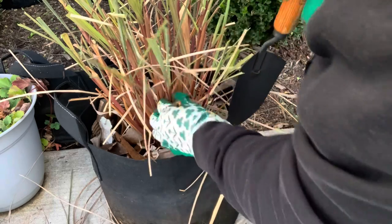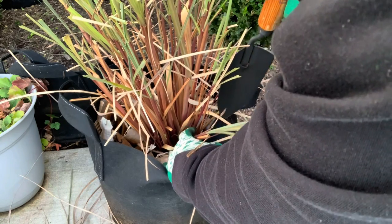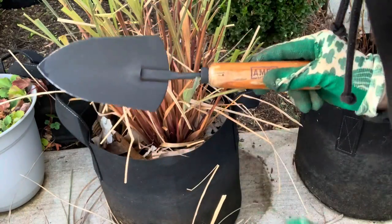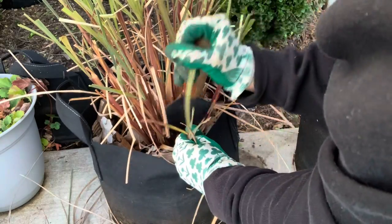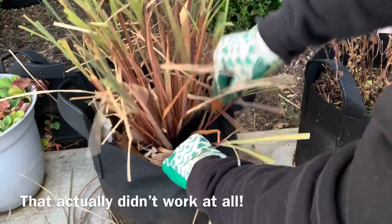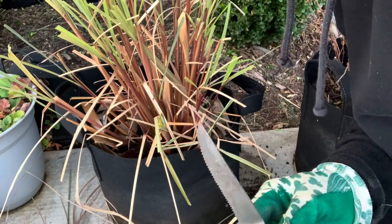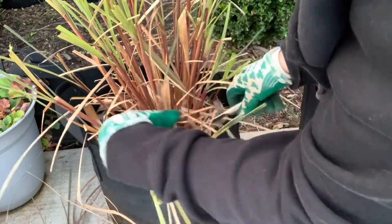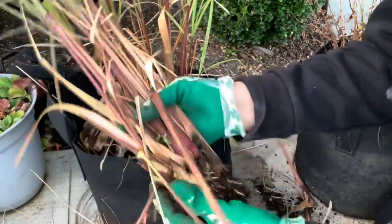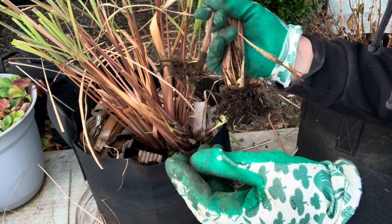So now I'm going to dig down and pull out these individual blades of grass that we can then put in water and they'll grow roots for next year. So I'm using my spade trowel to kind of cut into the root ball. So I'm actually going to use a knife to keep cutting this. So here we have a blade that has roots attached.